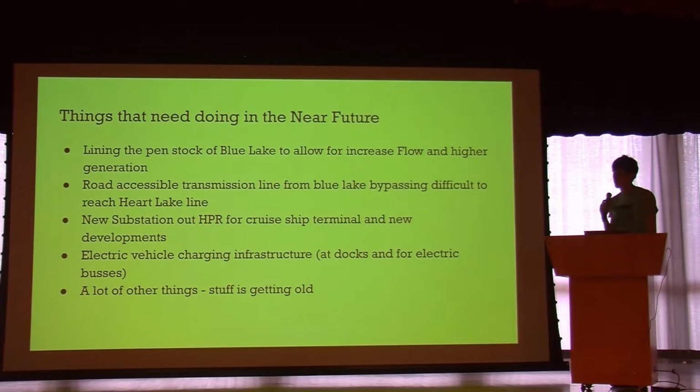And then a new substation out HPR. As there's more developments out HPR, the substation would mean that we could extend the 69,000 volt lines out HPR, so we have more capability for power distribution out there, and we could possibly sell power to the cruise ships and just power new developments. That's something I've heard come up a few times.